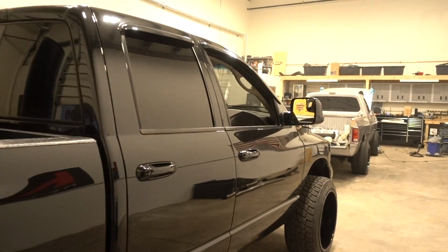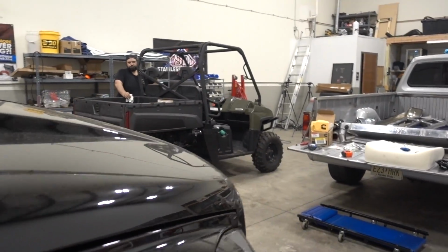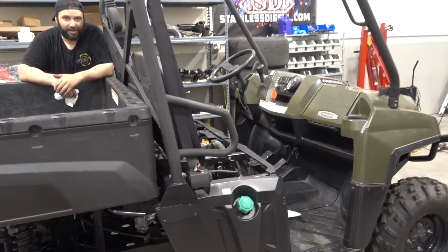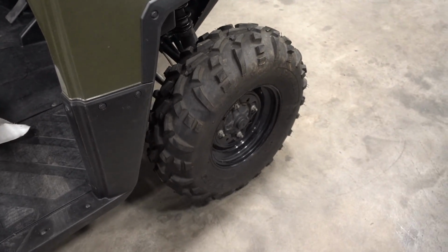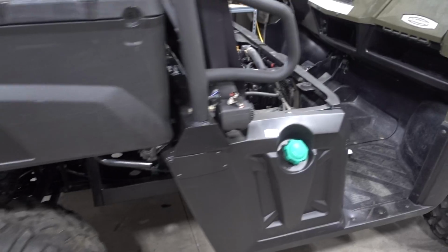Mark, are you in here? I'm over here. Oh boy. How scared should I be? Very scared. So what did we do? Well, we turned the wheels back around, seeing that we might want to drive this thing so we don't knock our valve stems off.